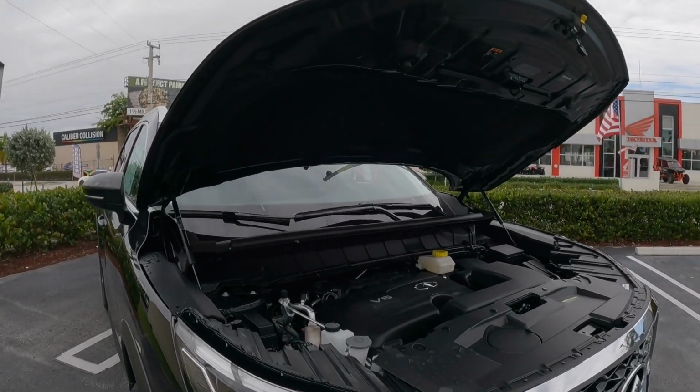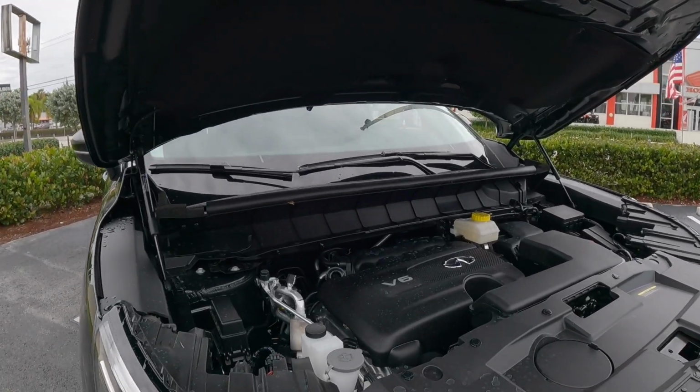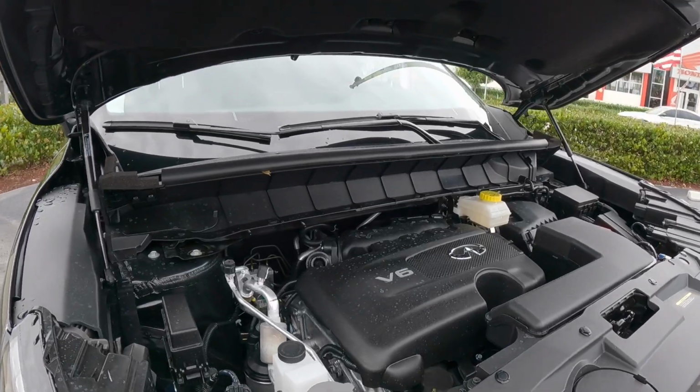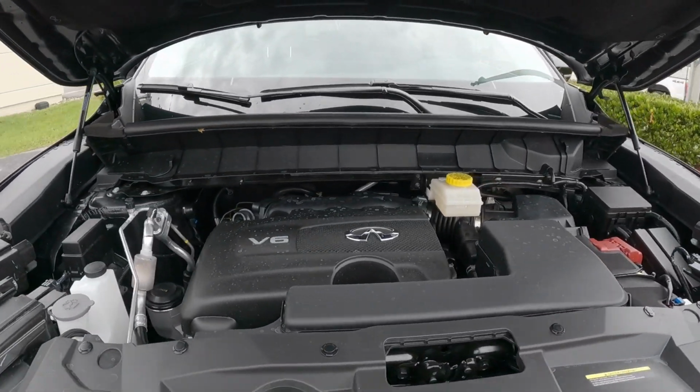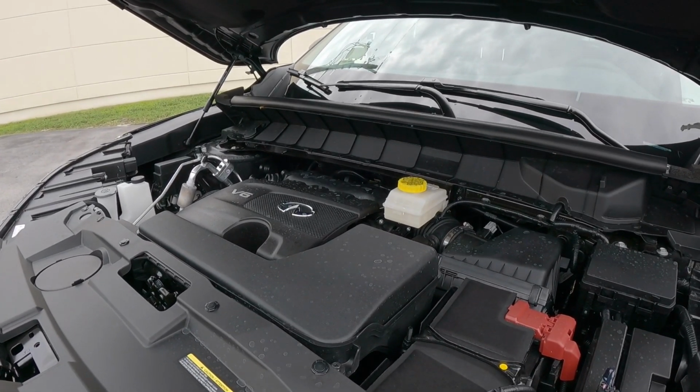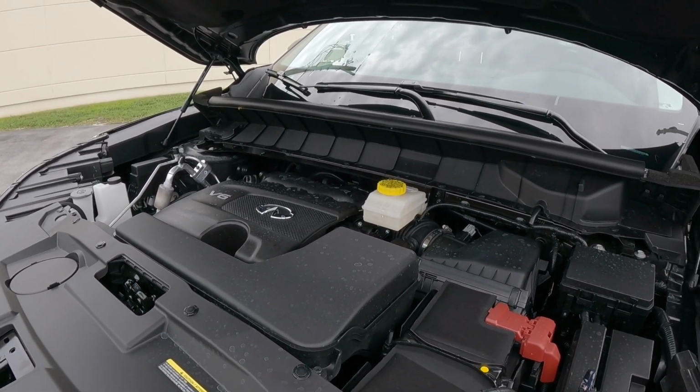Looking underneath the hood of the Infiniti QX60, this uses Infiniti's 3.5 liter naturally aspirated V6. This powertrain makes 295 horsepower and 270 pound-feet of torque. There is no more CVT underneath the hood. Infiniti has dropped the CVT. Now they have this 9-speed automatic transmission.